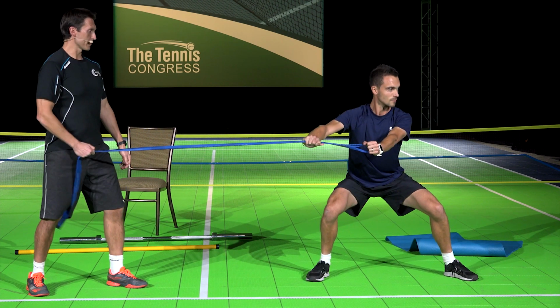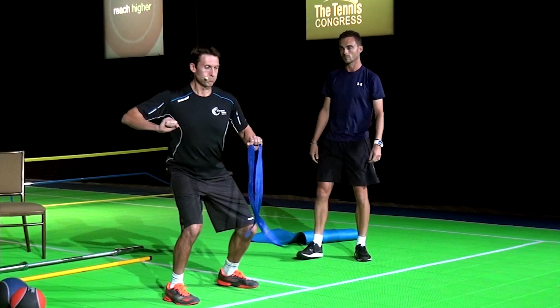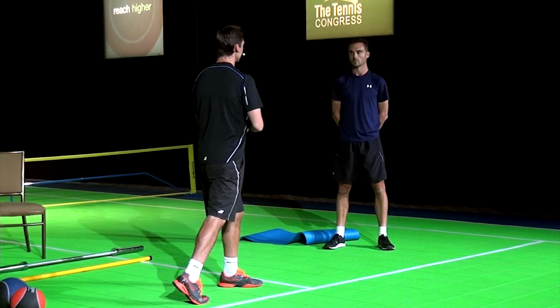So you get a nice driving force through from the back leg. Lovely, good man. That's it. So the back leg again, boom, comes through. So again, the arms are just a little bit of a link in the chain, and the drivers are the legs. Thank you.